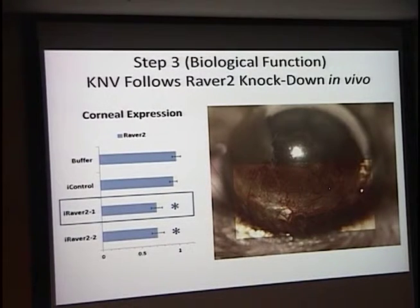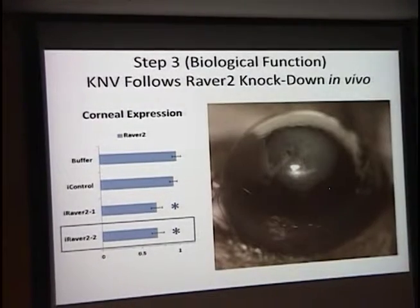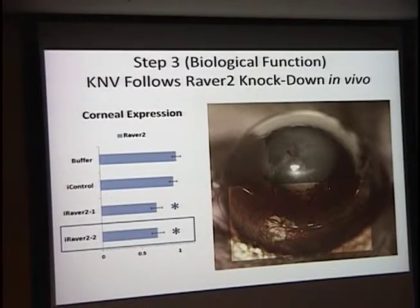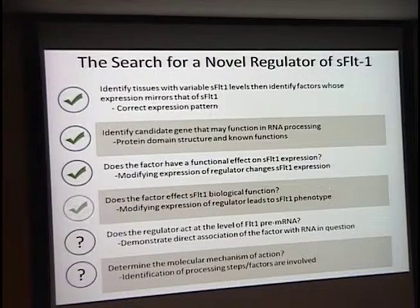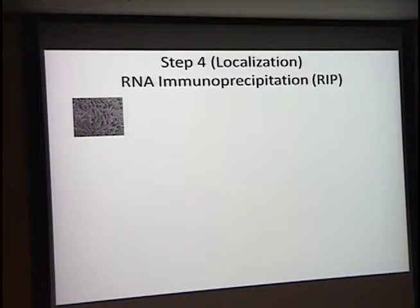We can highlight a little bit. You can see the blood vessels there, obviously. And the same effect was seen with injection of the other Raver 2 siRNA. All right, so this is great. So we see a phenotypic effect that makes sense in terms of regulation of sFlt.